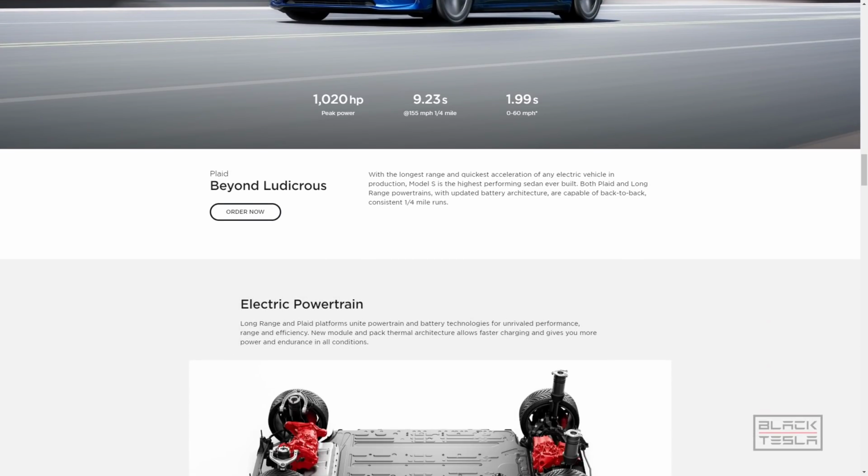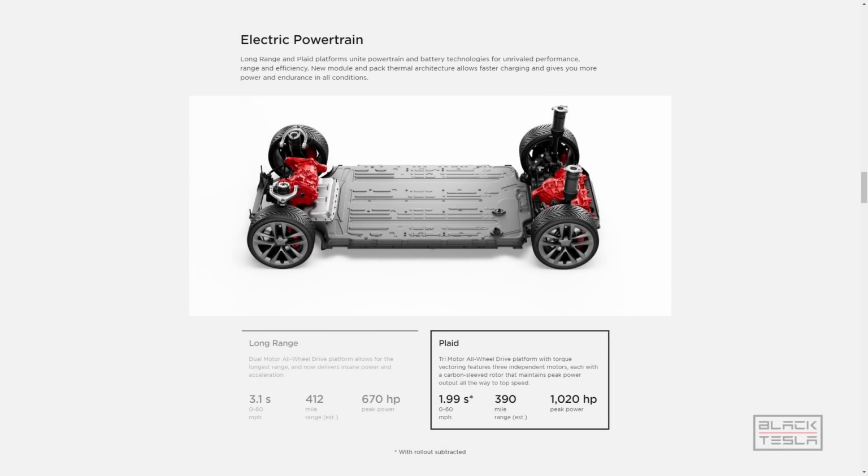And then beyond ludicrous, we're talking about going plaid and going faster with the tri-motor setup. So talking about the electric powertrain, looking at the stats here, 3.1 seconds, 0 to 60 is nothing to slouch at. It's still going to do really good, especially for a sedan, a family sedan that's really heavy. 412 miles of range are the key things we were looking at here. The range, 412 and 390, long range versus plaid.